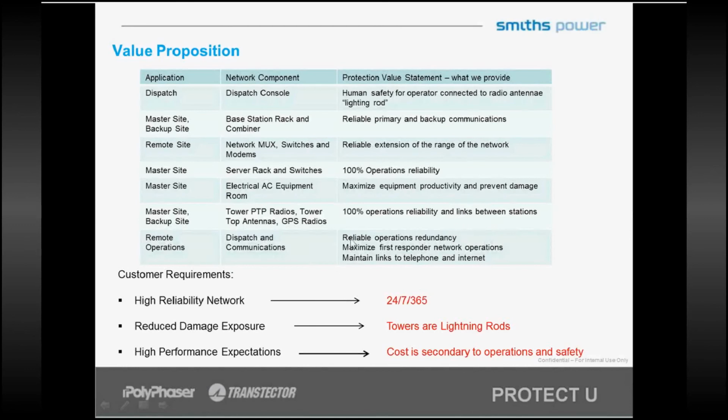And finally, in remote operations, it's reliable redundancy. It's maximize the first responder network operations. And it maintains that link into the telephone and internet network, larger networks. And there's always a focus on redundancy and reliability. So the customer requirements, reliability, reduced damage, high performance expectations, and our value proposition speaks directly to that.